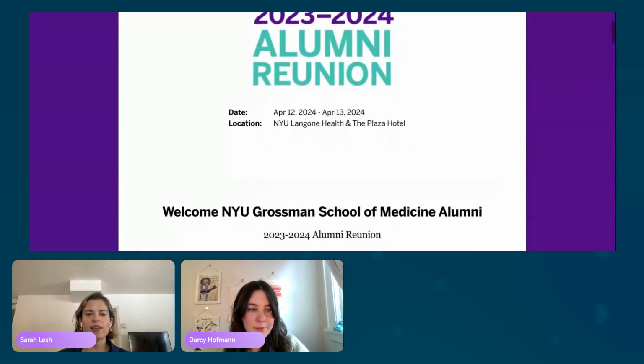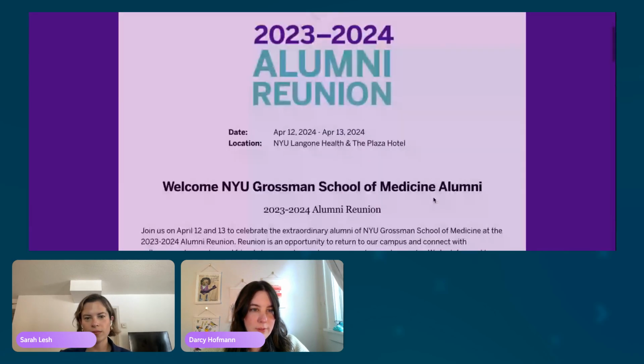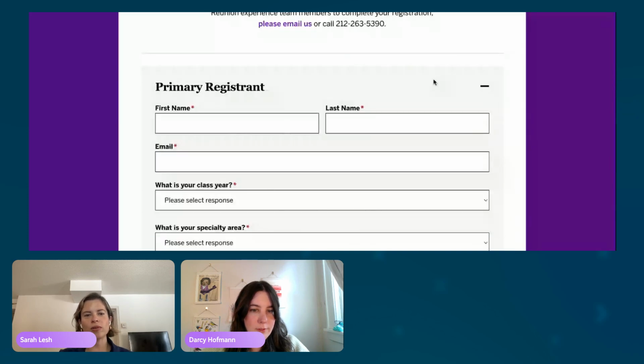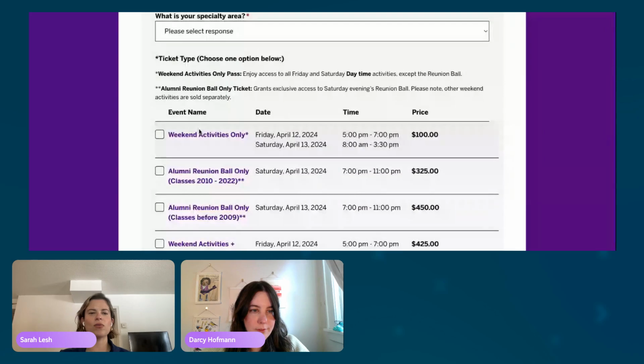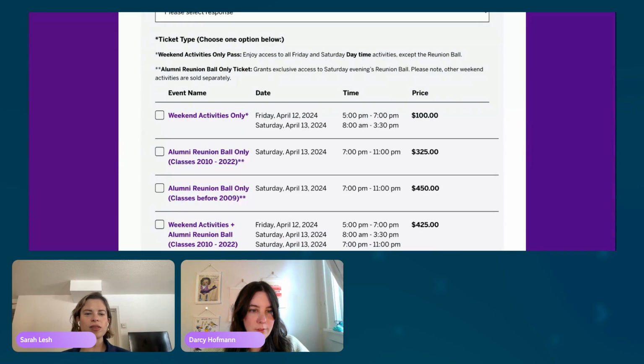So if we scroll down to that event, for each registrant, so both the primary and the guests, we put the information for each ticket in these tables. This is similar to the Rochester University event that Darcy was talking about earlier, but the information is shared a bit differently, where we have it kind of across this table. And you'll note that some of these are weekend event only or weekend event and alumni ball.